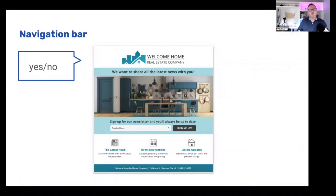Or maybe you do want to give people more options to go to your homepage or about us page because you want to build that trust. Maybe a real estate company is meet the team. It can be something like that.